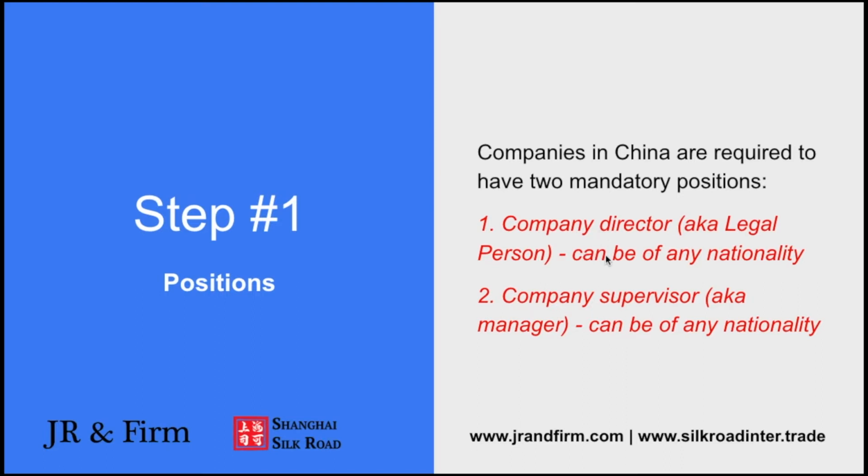The company director, legal person, can be of any nationality. Of course, there are some restrictions regarding nationality, and I need to mention that. The choice of words here is not 100% true, because in fact it's not any nationality. Unfortunately, some nationalities cannot register a company in China, for example, citizens of Afghanistan, Syria, North Korea, and for some reason Cuba, and some other nationalities which might be under global economic or financial sanctions.